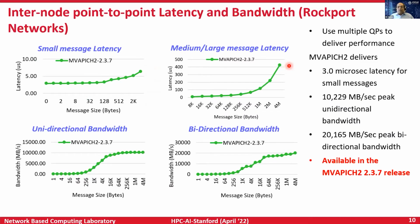Now, with the last release, we also provided support for Rockport Networks. Some of you might be familiar. There's a new network which is coming into the market, which has been there for the last 2 years. So we have done a tight integration of our library with Rockport. This is already available. Here, as you can see, this is also a latency. Here we are getting a 3 microsecond latency for small messages, and bandwidth wise, we are able to go around 10,000 megabytes per second unidirectional and 20,000 for bidirectional.